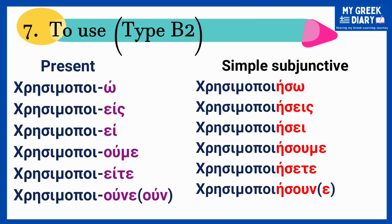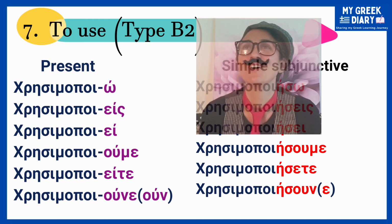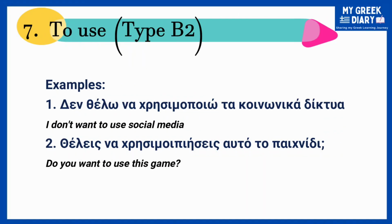So let's repeat all together. Χρησιμοποιήσω, χρησιμοποιήσεις, χρησιμοποιήσει. Χρησιμοποιήσουμε, χρησιμοποιήσετε, χρησιμοποιήσουν, χρησιμοποιήσουνε. Let's go for the examples. Δεν θέλω να χρησιμοποιώ τα κοινωνικά δίκτυα. 2. Θέλεις να χρησιμοποιήσεις αυτό το παιχνίδι?